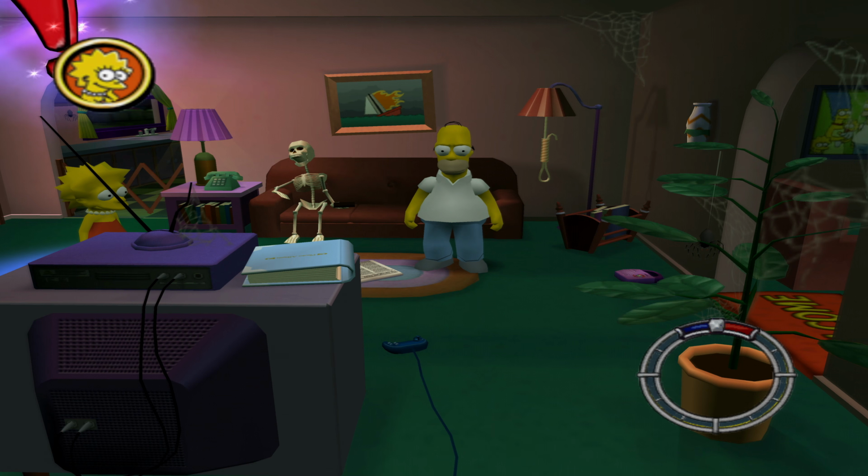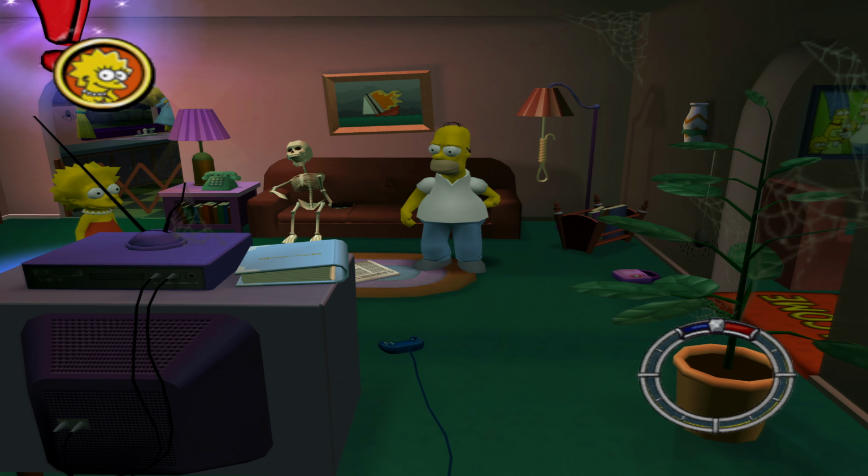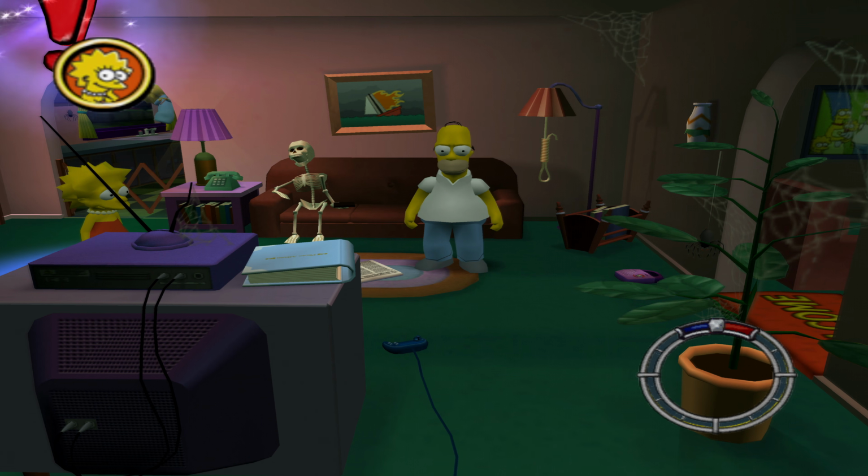During the final level of the game, zombies and ghosts roam Springfield after an alien invasion. Due to this, we see a ton of references to the Treehouse of Horror Halloween specials.